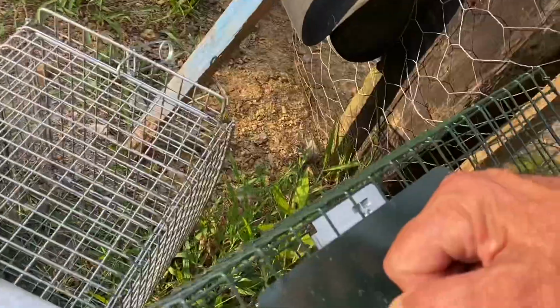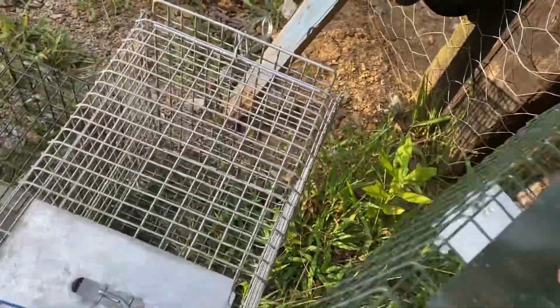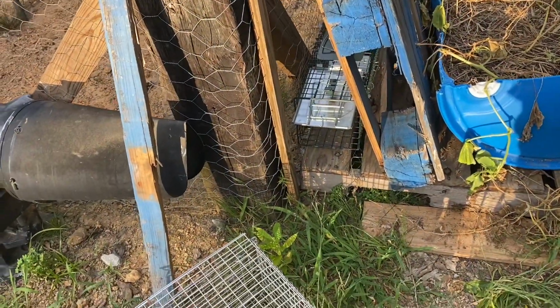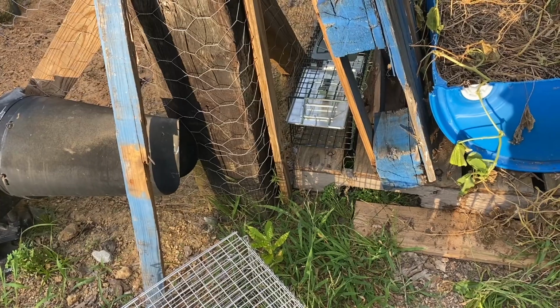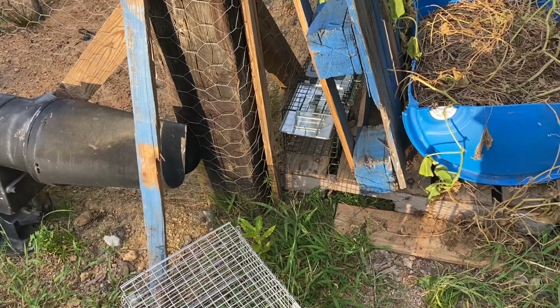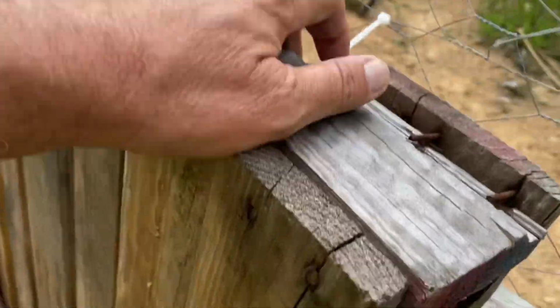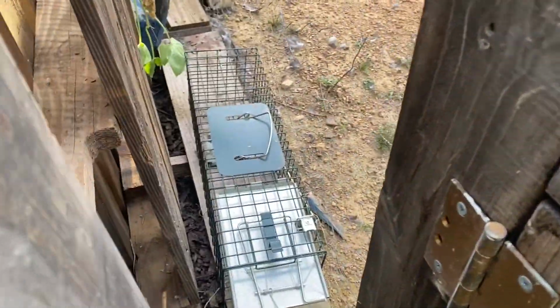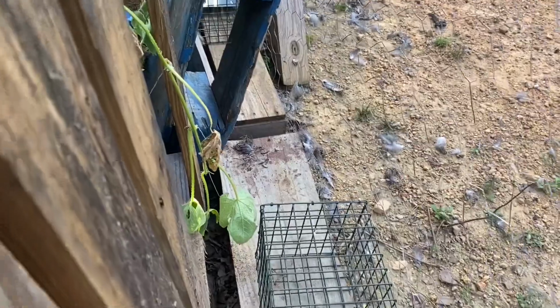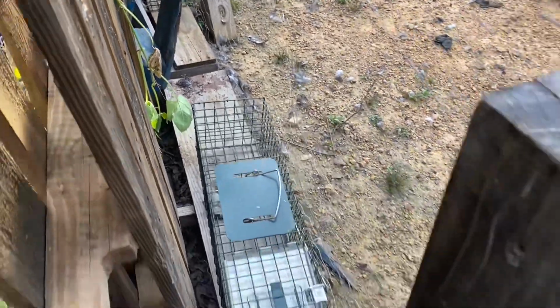All right, so that's one. I've got one up in there set. I just have to throw some bait up in there. I'm going to push it in from the top, but that's one. So we'll see. Let's go set the others. There it is. See that other one up in there? And see, right there is where he came through. So if I can catch him going back into that same spot, I might get him.